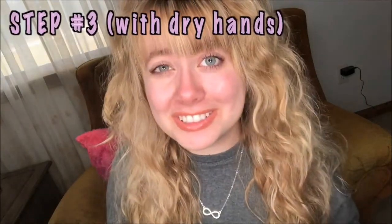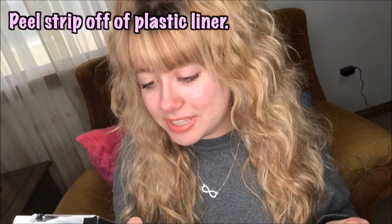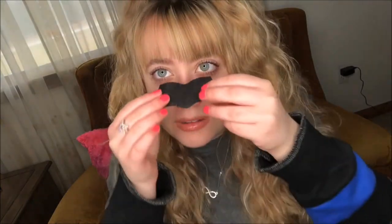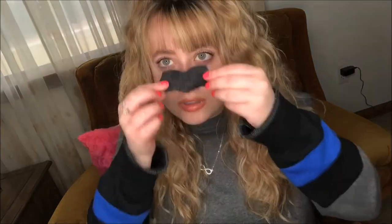Okay, step number 3. Dry hands. They're already dry. Peel strip off plastic, apply to nose area, smooth side down, pressing down to ensure good contact with the skin. Take this off. Smooth side is the back. Look at that shininess. Cut out goes up here, but how far do I put it down my nose? This is really making me look so pale. Oh my gosh. There we go.